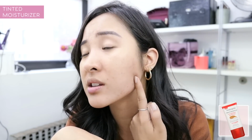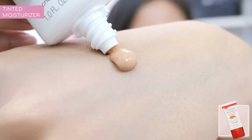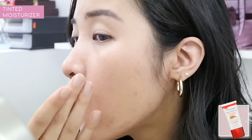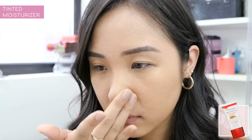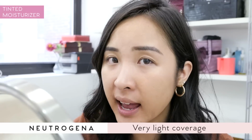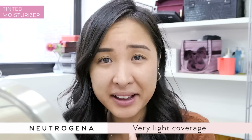So as you can see, I have some blemishes. These are all like old acne scars, so it's not lumpy or anything, it's just a scar. I haven't used this one before, so it will be pretty interesting to see. I like to just apply these type of things with my hands because it warms up the product. And you would apply a moisturizer with your fingertips anyway. When you put it in, it's very light and it looks like I've applied nothing.